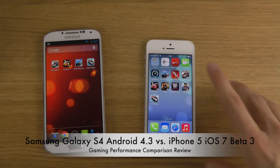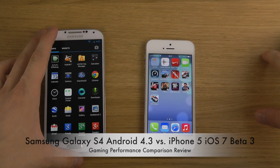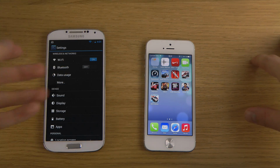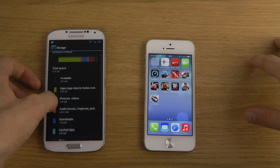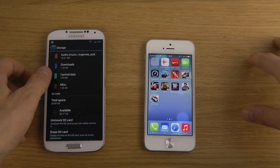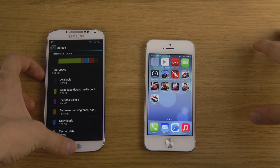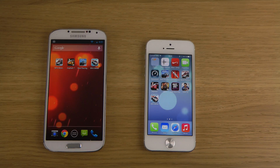I couldn't actually install more games on the S4 just because the storage is a little bit low. And yes, you can have an SD card inside of the S4, but you can't install games over there. Some games, yes, you can transfer them to the SD card, but most games you can't do that. So that does kind of suck. You can't install super many high-end games and have them running at the same time.